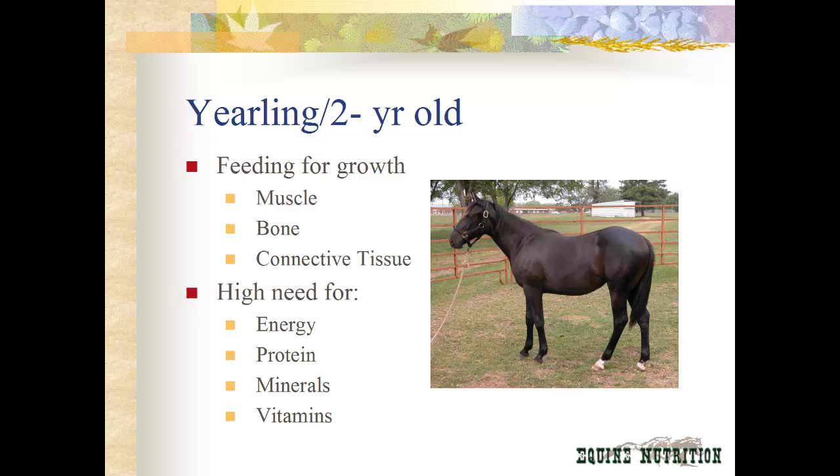Overweight yearlings and 2-year-olds who lack protein, vitamins, and minerals often develop into unsound adults because they're overweight, but their bones and their connective tissue have not been given the adequate building blocks to make a sound structure, and so they tend to be more unsound. So as with your weanlings, you want to keep your yearlings and 2-year-olds a little lean so that their bones are still keeping up with the growth of their bodies.